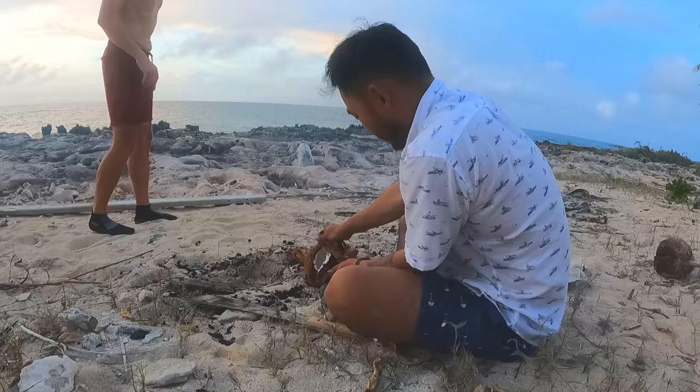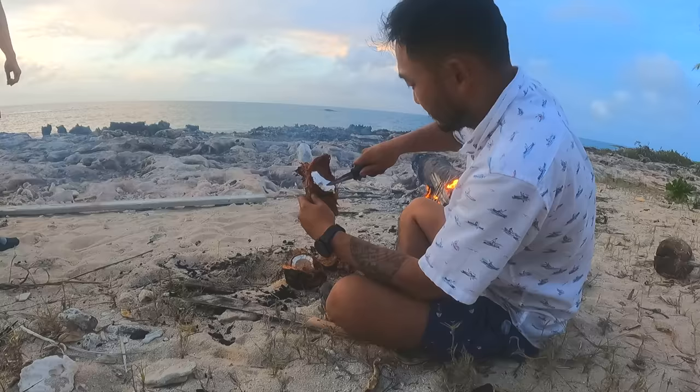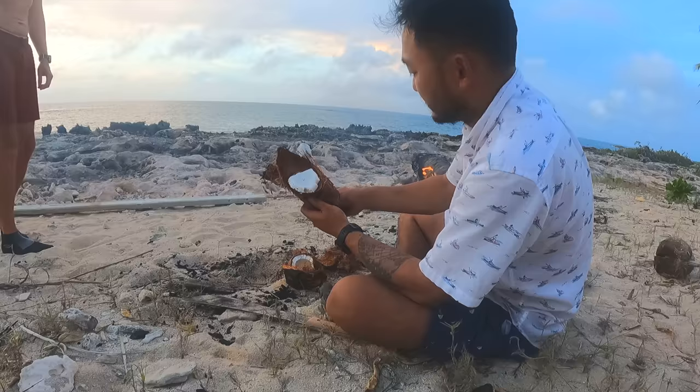Dang. Look at all the meat. Oh, nice. Coconut. Nice. This is cool, bro. This is so thick. This is the thickest coconut meat I've ever seen. It's a little old, but give it a try.